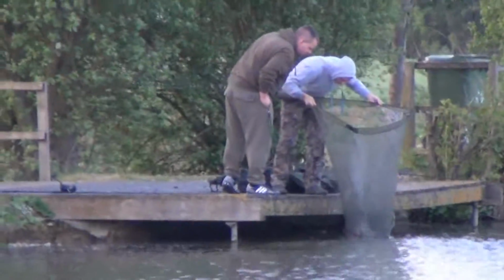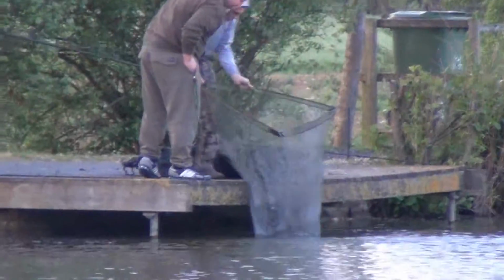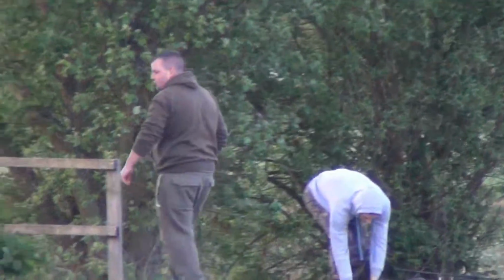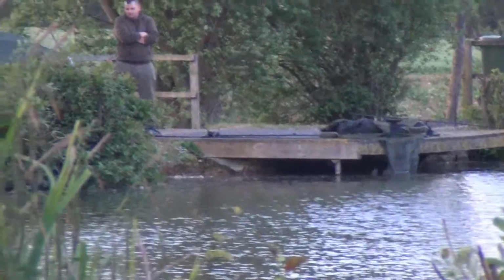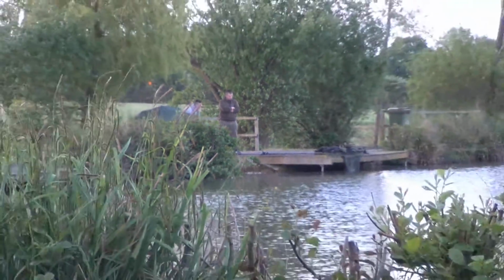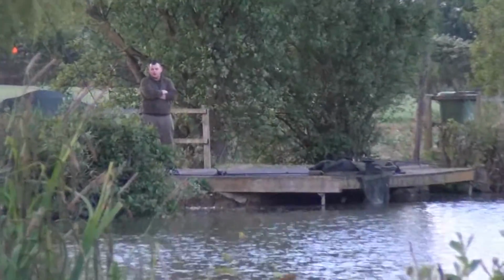Lads just had one there. First fish, I think, of the day. Is it a carp or a cat? Don't know. Fair play to the lad. He's been here about an hour set up, and he said he'd seen a couple of fish moving, so he went round to that peg and he's had one straight away. It's good, good angling.